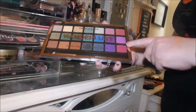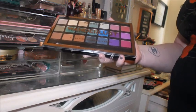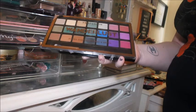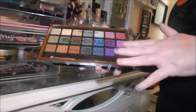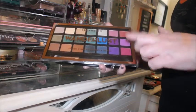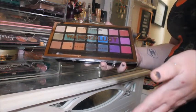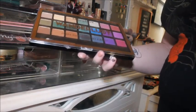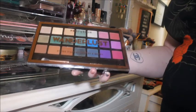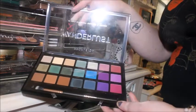And I went in and they had loads of Profusion eyeshadow palettes, but I wanted to keep the cost down, and I was looking through them all. They had the festival palette as well, which looked quite nice, but then I saw this one, and I know how much Kelly rates it, and I do trust her opinion as well. So I saw this and I thought, oh, it's so beautiful. It's got such amazing eyeshadows in it. So this is what it looks like. I've only swatched it so far.